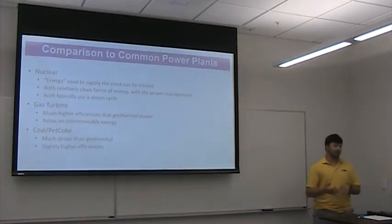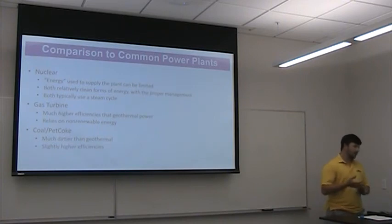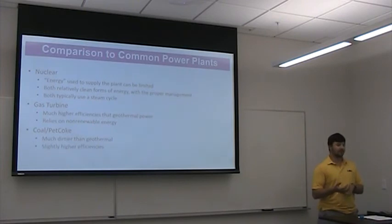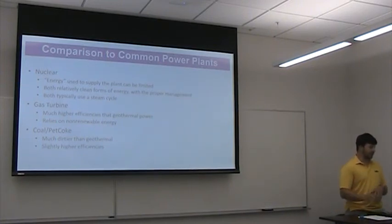So in the industrial sense, when creating electricity, comparing it to nuclear, gas turbines, and coal, the energy supply, when compared to nuclear, can be kind of limited because you can really only have it in certain areas of the United States. Also, its efficiency is much lower because you have a lot of losses when you're bringing the superheated liquid up to the surface.